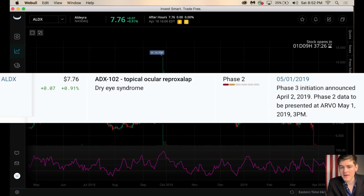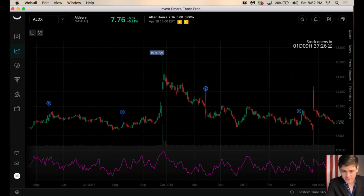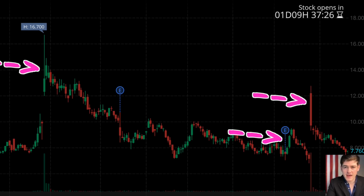Okay, so ADLX announced their phase 3 initiation back on April 2nd, and they will be presenting the results of the phase 2 data that they did on May 1st for their drug for dry eye syndrome. Now, ADLX meets one of my most important prereqs for biopharma or biotech penny stocks, and that is the spikeability factor. It's extremely important for us to find a previous pattern of spiking on big FDA news events and presentations, because that allows us to get an idea on average of what will happen in future news events, and moreover, how much of a role FDA announcements play in the stock's price action.